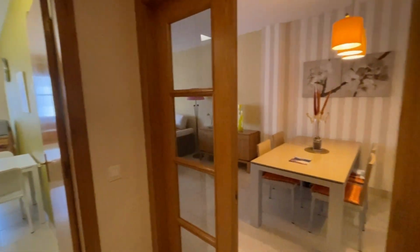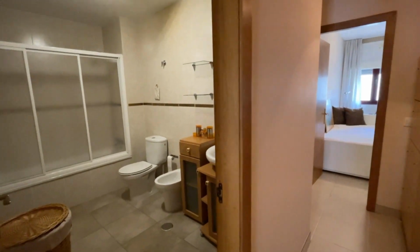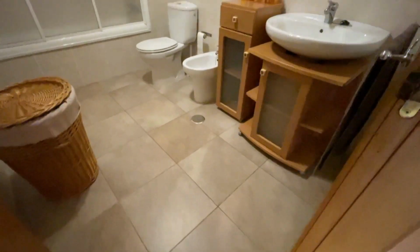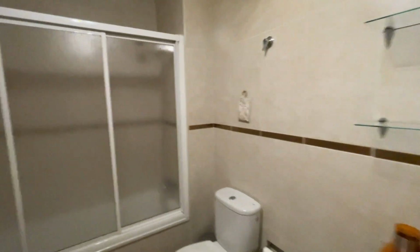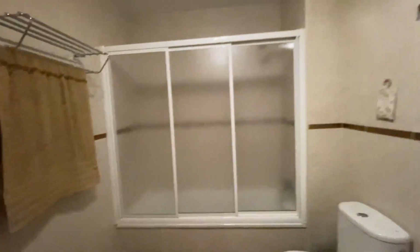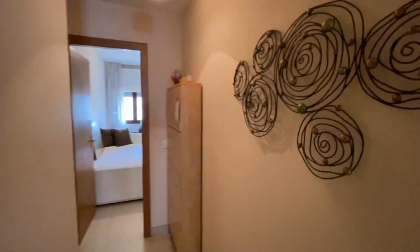Just leaving the kitchen and coming down the corridor to the accommodation. First on your left hand side is a really spacious bathroom. You'll notice it's very, very deep indeed. Lovely flagstone tiling here, I have to say, and it is huge. You've got tile floor to ceiling and then a proper bath, look, with shower unit there as well. And then at the end of the corridor you've got the two bedrooms.